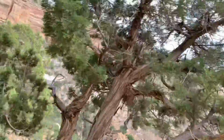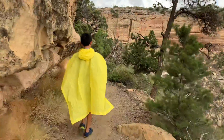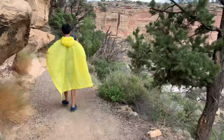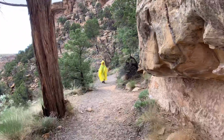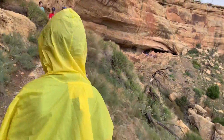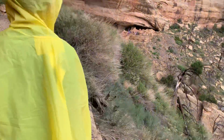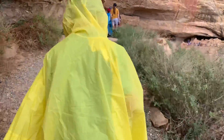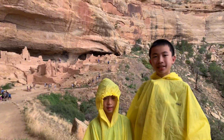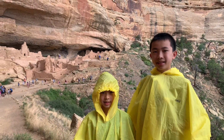We have put on ponchos because there's a chance it could rain or thunder or lightning. One, two, three, cheese. I'll take out your hood real quick. One, two, three, cheese.